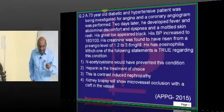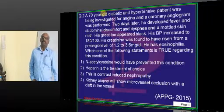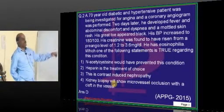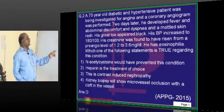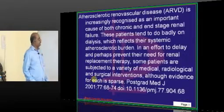Sometimes whenever you do an intervention, you will be dislodging plaque and predisposing to the development of an atheroembolism. In such a case, if you happen to do a kidney biopsy, you will discover microvessel occlusion with the cleft in the vessel, which is what needs to be remembered.